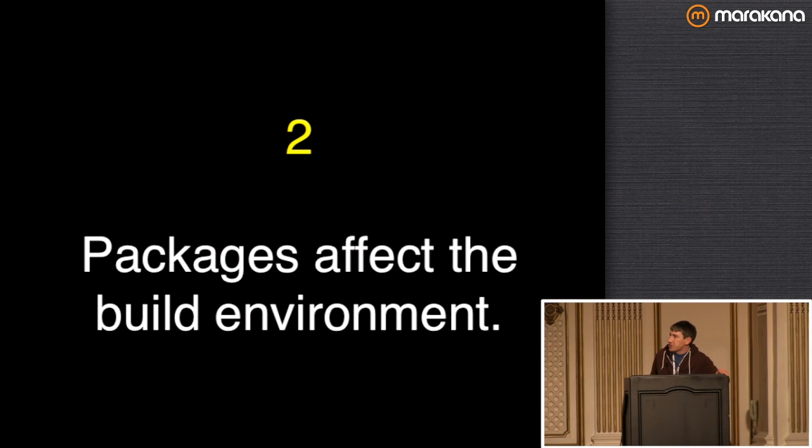The second requirement is, as I said, Meteor is, I think you can think of it as a build environment and a linker as much as anything else. And packages need to have a role in the actual build step of the application as well as the runtime. So we can think about the code you write that actually runs your application. But we can also think about a package like CoffeeScript, which actually doesn't do anything at runtime.